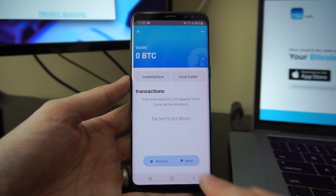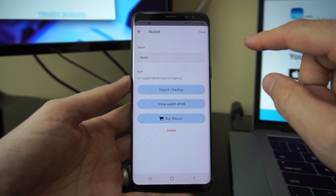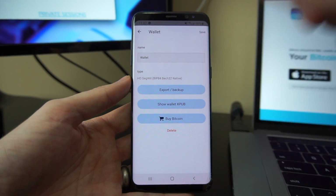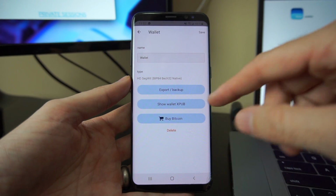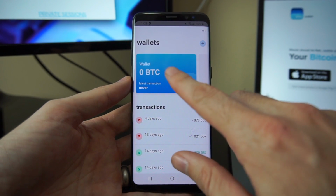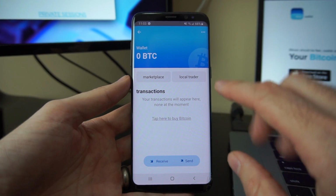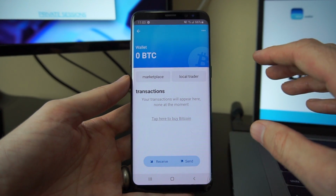And then you have receive and send screens, as well as further options up top, a few extra things like renaming your wallet or exporting it, and again, options to buy Bitcoin. Now, what we're going to do is go ahead and receive some Bitcoin into this wallet.